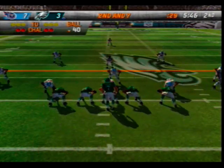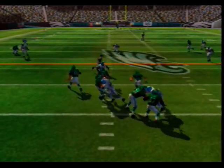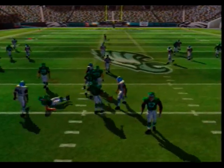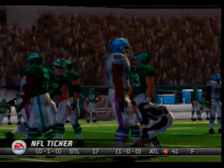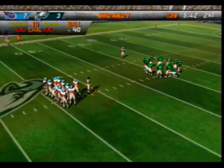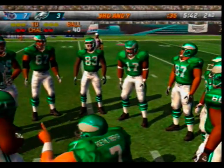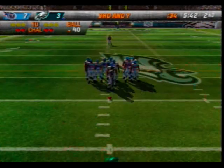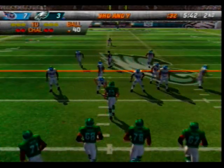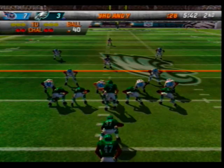The Titans line up in the quarter defense. Incomplete as the defender knocks it away. When you let the defense get into your backfield that quickly, bad things are going to happen to you. Third and seven. Ball on the 40-yard line.